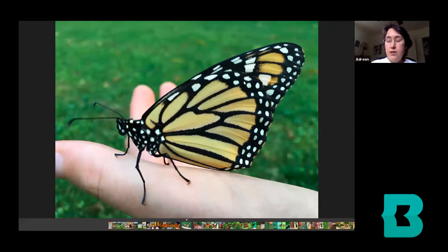So I'm not touching the end of the scales. And you can even see the ends of the feet have almost like little hooks on them.